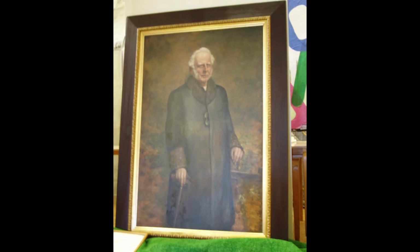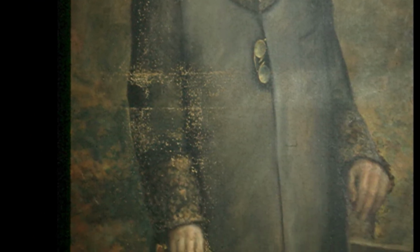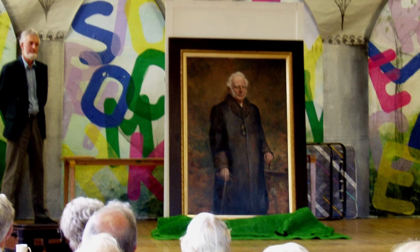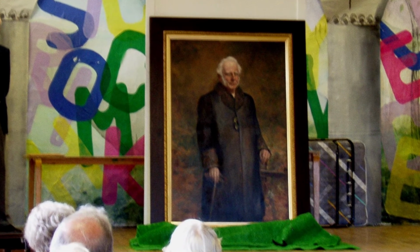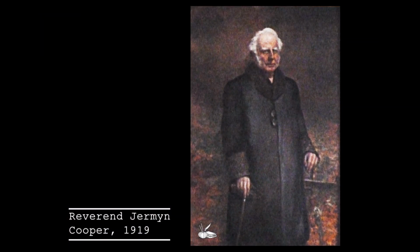And here is another portrait, hidden from the public gaze. It is of Reverend Jermain Cooper, a vicar of Robin Hood's Bay for almost 6 decades. Painted in 1919, this life-size painting lay damaged with a canvas tear for many years and was finally restored by Fylingdales Museum Trust. Here it is being presented to its new home at Fylingdales Village Hall during a Walmsley Society meeting in 2007. Reverend Cooper and his successors were regular patrons of Ulric's work.